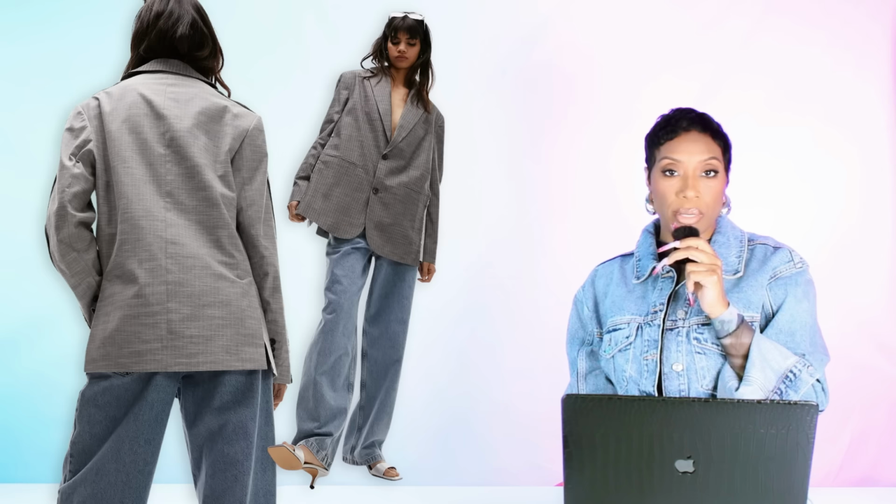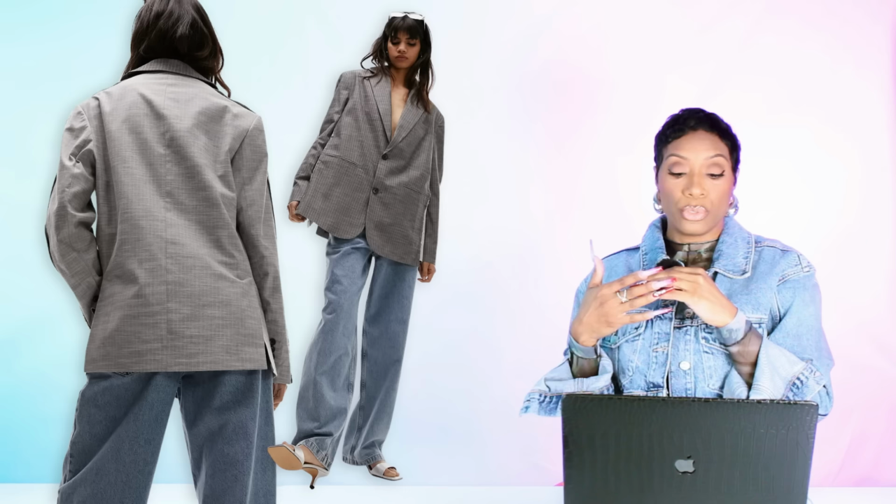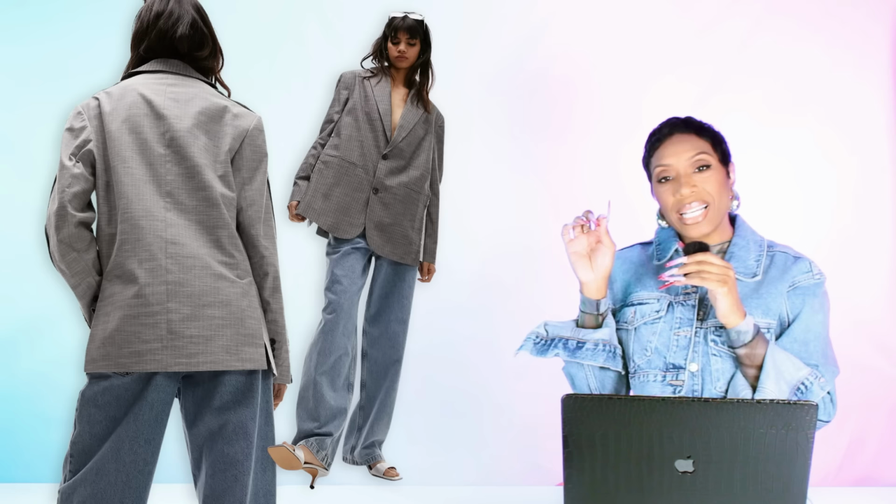It's marked down. It was $162. And this one comes in sizes 2 to size 12. But they do say because it's so oversized, the 2 is going to fit like a 0, the 8 is going to fit like a 10, etc., because of the way it's cut. And if you look really closely, you can see that it has these slight pinstripes. But that ain't no problem.